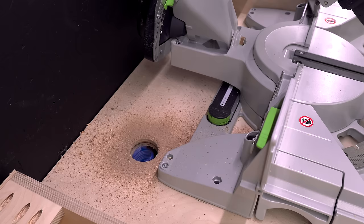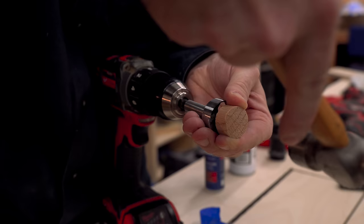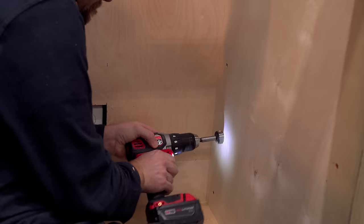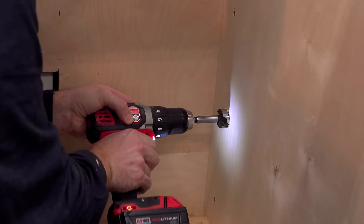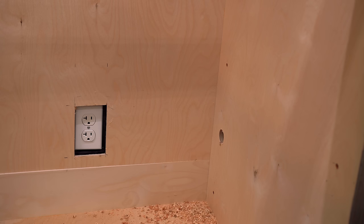This is huge for me because my old miter saw was super messy. Now I tried to push the plug through the hole and I immediately realized that I made it too small. So here's a quick tip on how to enlarge a hole with a Forstner bit. I just hammered on a dowel that was the same size as the original hole and then started drilling. That lines it up with the old hole and then you can resize it however you like.